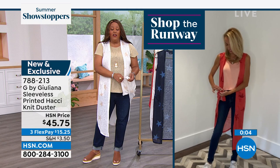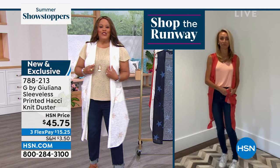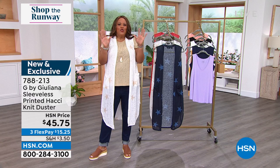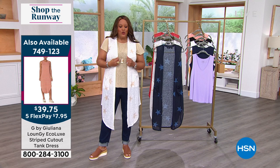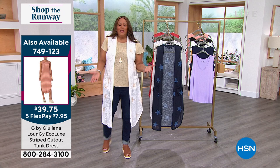So that when you walk in, you want that drama, right? You turn around and there's just all this fabric. And to me, it just says that I have style. That's what toppers say to me. It's not that you're so serious about fashion, but you have style. So here is the item number for the dress that Juliana talked about. 749-123. Throw this on over a t-shirt dress. Throw it on over a crop jean, a skinny jean, a Bermuda short, a jean skirt. The possibilities are endless.